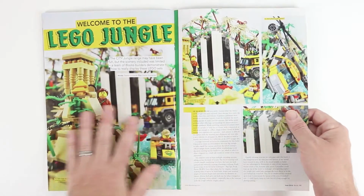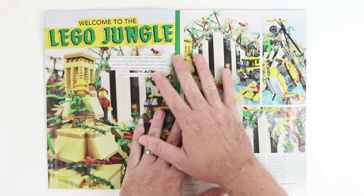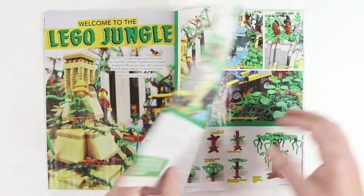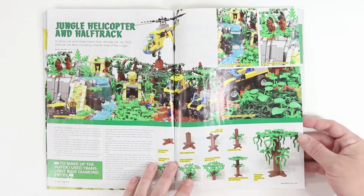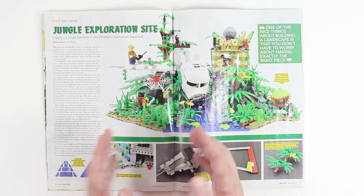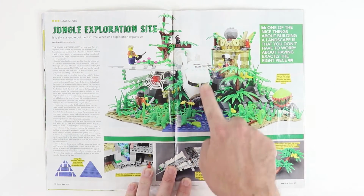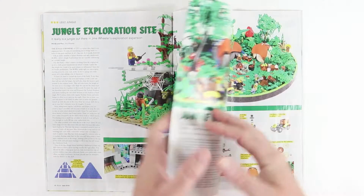And then we get into this section called Welcome to the Jungle, where we've got the Blocks team working with the Jungle Explorers theme, but exploring some interesting custom builds for the terrain. There's some really interesting stuff in here, including some instructions on how you might build a tree. This one's really cool. This also shows how they built this sort of V-shaped convergence between two platforms that represents a river here in the middle of a jungle with a downed plane.